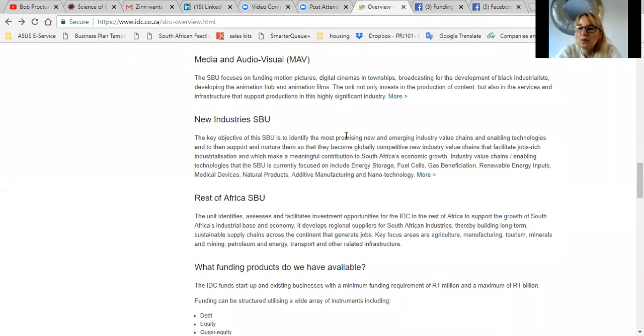IDC is also interested in new and emerging industries and in new technologies. Let me see, that includes energy storage, fuel cell, gas beneficiation. Well, that's a difficult word for me. Gas beneficiation, okay. Renewable energy inputs, medical devices, natural products, and additive manufacturing and nanotechnology. So if you do a little bit in the new industries, IDC definitely will have a look at it. And IDC is not only investing here in South Africa, but they are also interested if you as a South African entity want to set up something in the rest of Africa, they will be able to have a look at your venture.